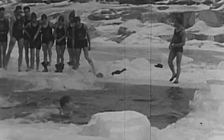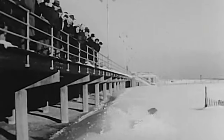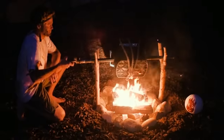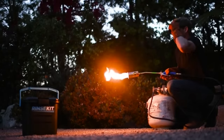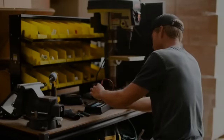Throughout the years, mankind has pursued their outdoor passions and has suffered unnecessarily. We've always felt that the rinse kit could be the ultimate portable shower if it could make its own hot water. But our early attempts to heat the water in the rinse kit were a little impractical. Finally, we figured it out.